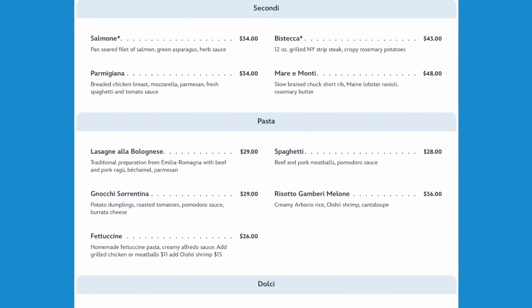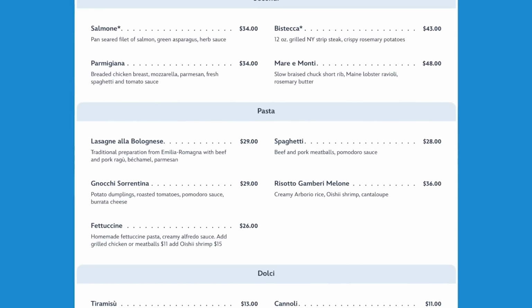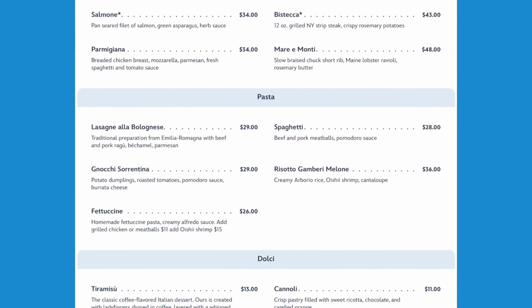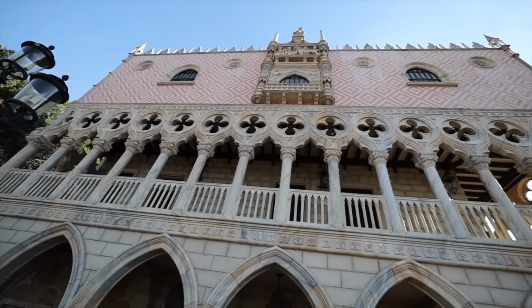But then there's pasta dishes, which is what I have my eye on. I have my eye on a risotto gamberi melon. So it's a risotto with shrimp and cantaloupe, which sounds very intriguing to me. I've heard such good things about the melon pizza over at Via Napoli, and I haven't tried it yet, so I feel like I have to try this. Okay, well, there's only one way to find out, and we are running late, so are you ready? Let's do it.